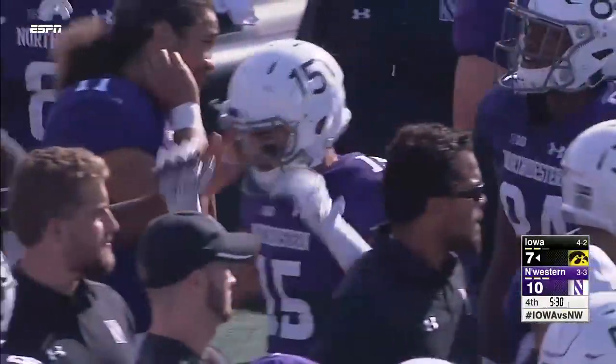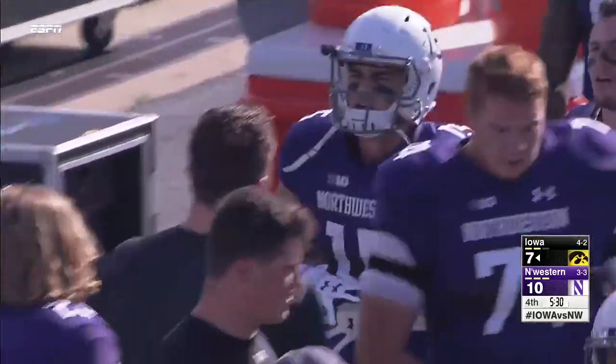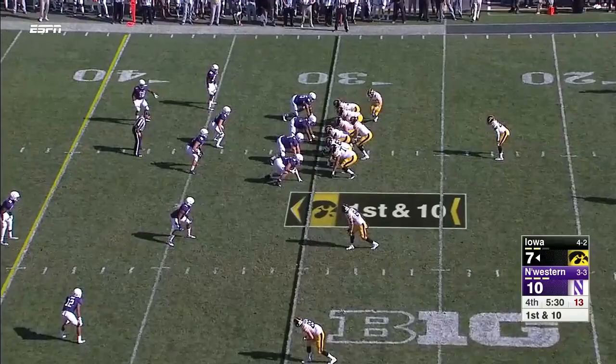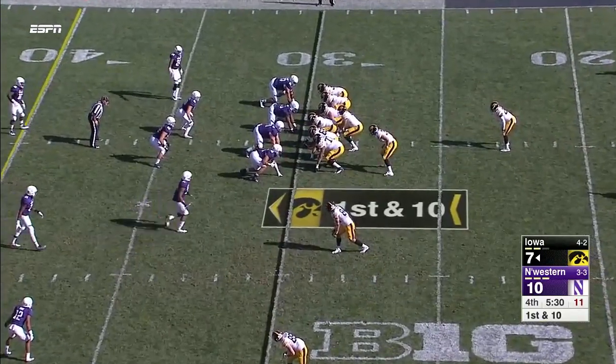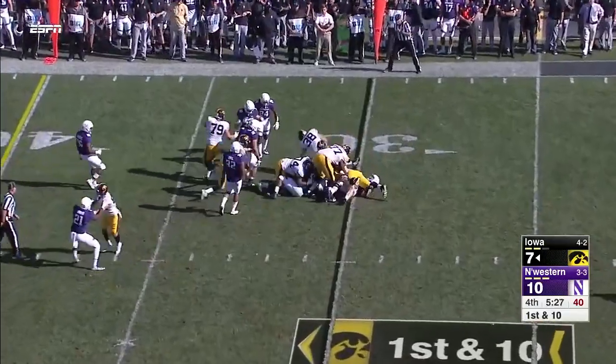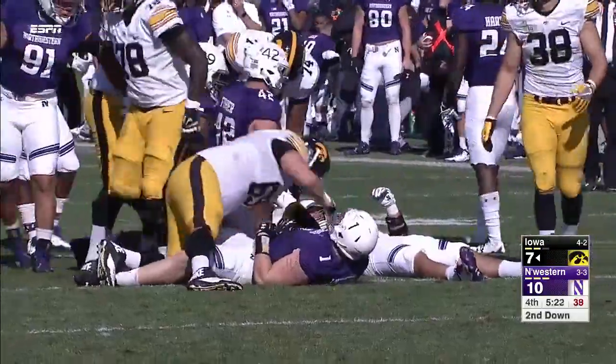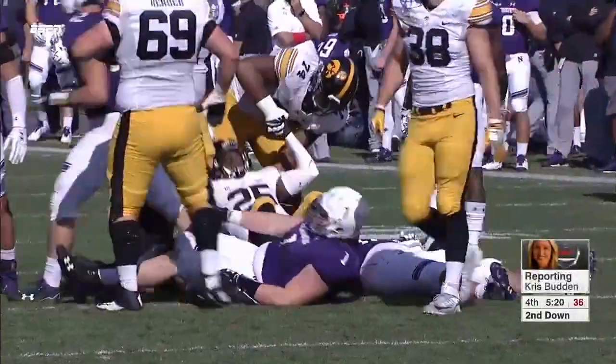Timeout. Pat Fitzgerald rolls the dice. Iowa takes advantage, getting the ball back down. Iowa ball, 5:30 to go. Akrum Wadley for not much. Second and long, Chris Button. Iowa offense trying to find whatever energy they have left on the sidelines.